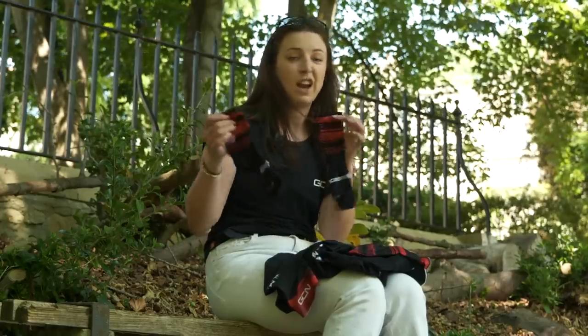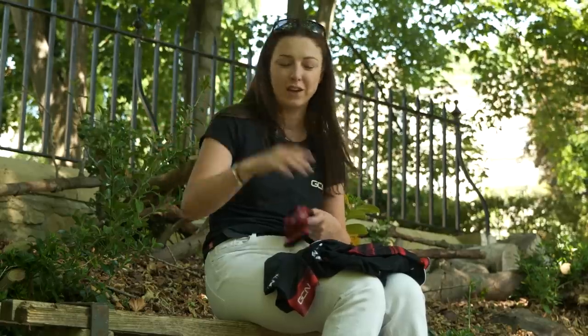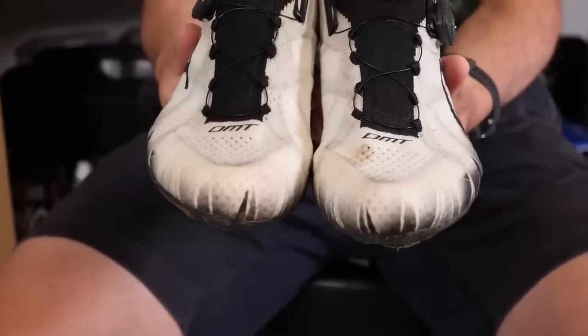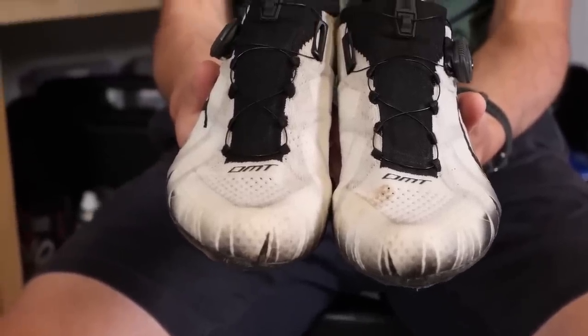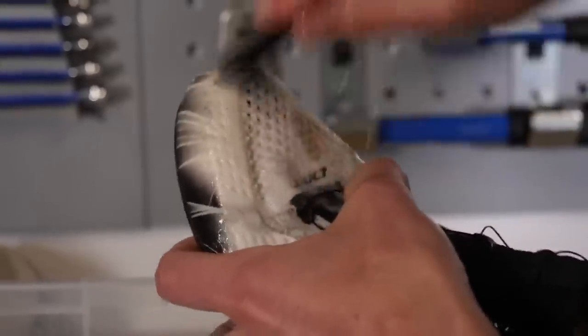They don't have to be matching to your kit, but I like to have matching ones, but some people are quite good at pulling off neon colored funky socks as well. They can look really cool. You also want a pair of nice, clean cycling shoes. When your cycling shoes get muddy and you've been out, make sure you get back and wash them. It's going to help look after them a lot better.